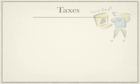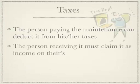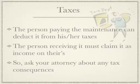Spousal maintenance is taxable income as well. The person paying spousal maintenance to his or her former spouse can deduct spousal maintenance for his or her tax purposes. Likewise, the person receiving spousal maintenance must add the maintenance award to his or her income for tax purposes. When thinking about spousal maintenance, tax consequences must be taken into account, so be sure to ask your attorney.